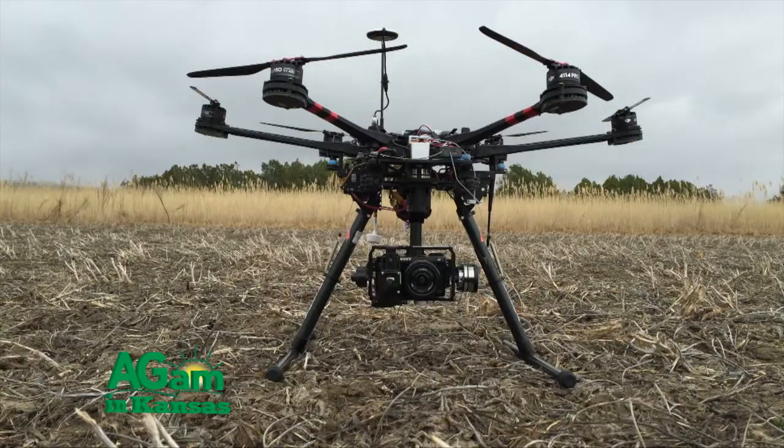In recent weeks, we've talked about Kansas State University's increasing role in agricultural research, featuring what are called Unmanned Aerial Systems, or UAS, on the strength of a multi-million-dollar partnership between Kansas State University and what's called the Plant Biosecurity Cooperative Research Center out of Australia.